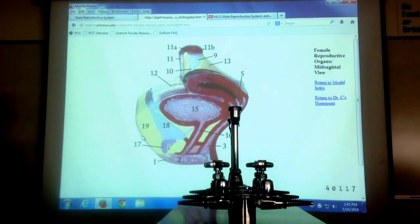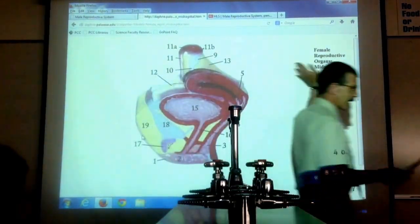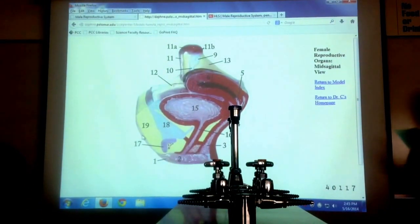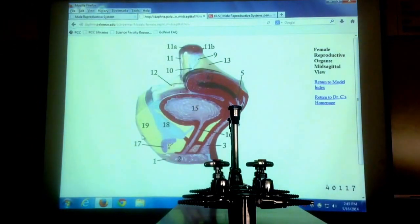Vesicouterine pouch. There's also one back here between your uterus and your large intestine that's not on the screen. Rectouterine pouch. The pouches are the outside of the uterus where it flops around. Right? Then we have the endometrium, which I'm going to change models on you here.